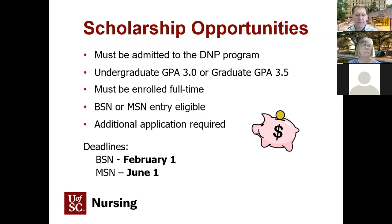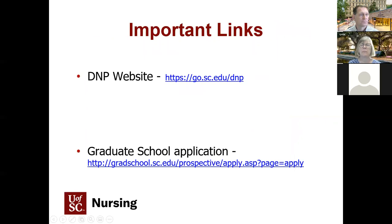You can see the application deadlines there. Oops, I've actually got the wrong date. For the BSN entry students, the application deadline is March 15th. June 1st is the application deadline for MSN entry students. The deadlines coincide with the application deadlines mentioned earlier. Again, more details will be sent to applicants once they apply and get admitted to the program. If you wait until the last minute to apply, you may not be eligible. So I do encourage you to get your application submitted prior to the deadlines so that you can take advantage of everything available to you.